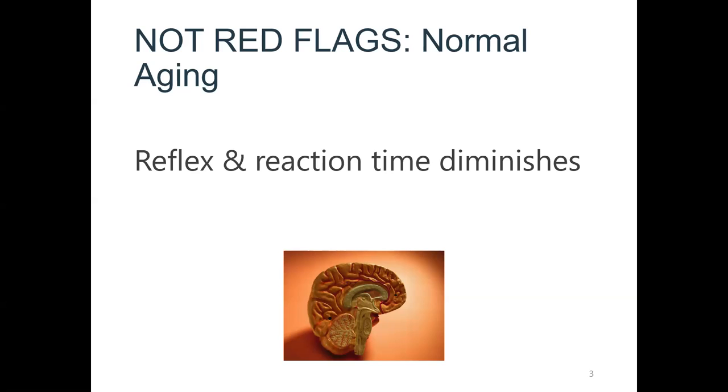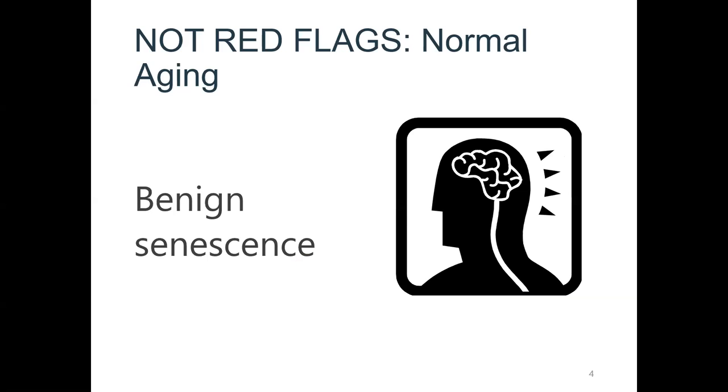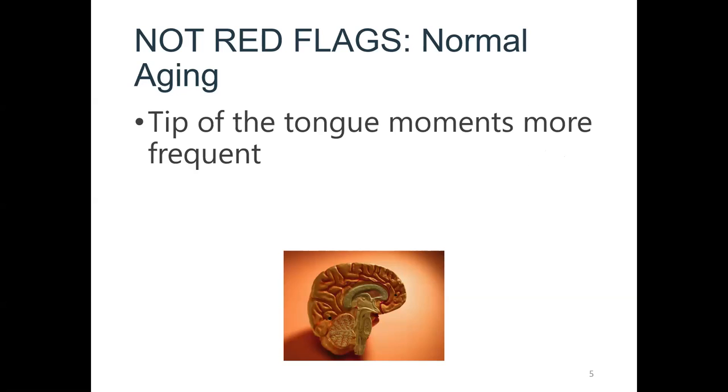As we get older, our brain shrinks, our reflex and reaction time diminishes. We go through what is called benign senescence, which is just a little bit of mild forgetfulness. And this is why lists become more and more helpful as we get older. I don't know how I would get through my day without a list.